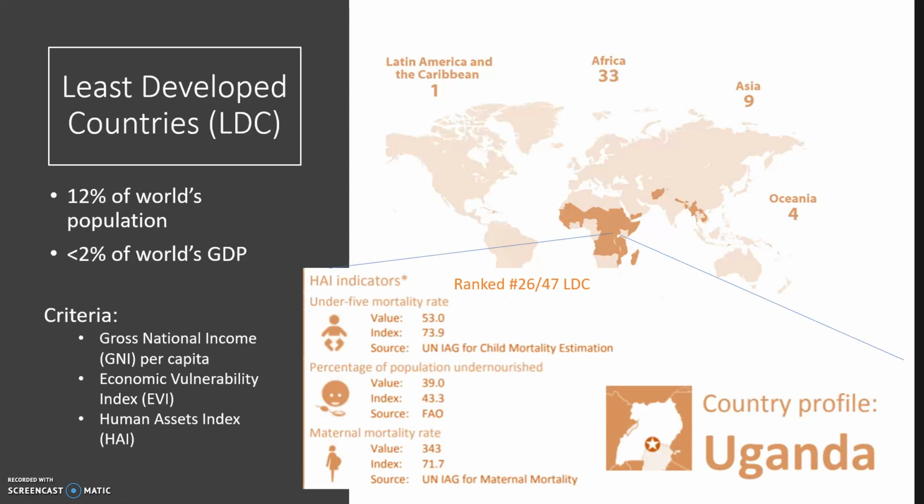HAI is made of 3 indicators. The first is the under 5 mortality rate, which is the probability of dying between birth and the age of 5 per 1,000 live births. In our example here, we're looking at Uganda. In Uganda, there are 53 deaths for every 1,000 live births. Contrast that with the United States, where the median number of under 5 mortalities was 6. The second HAI indicator is the percentage of population undernourished, which measures the number of people whose dietary consumption continuously falls below an established minimum dietary energy requirement. In Uganda, as you can see here, 43% of Ugandans are undernourished.